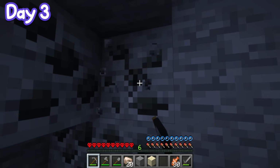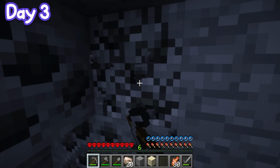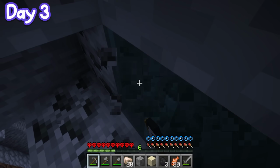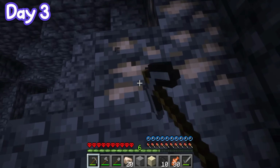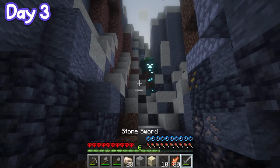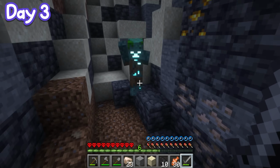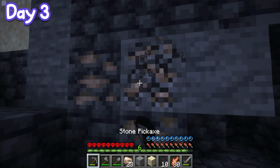Ooh, I feel like some coal would probably be a good idea as well, since we do need to smelt this iron eventually. If I just break through here, then I should be able to crouch in here and I'll be able to mine this faster. And thankfully there is some more iron down here. Oh, that's not somebody I want to run into, honestly. Sorry, I know this is your home and I'm stealing your ores, but I really need them to build a mermaid kingdom. I'm sure he doesn't mind.